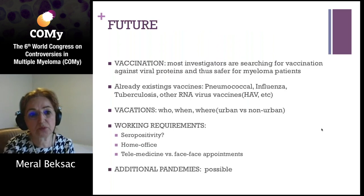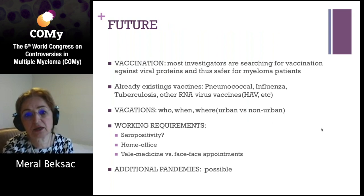And for the future, one important issue is that we are all eager to have a vaccination, but live vaccines are dangerous for myeloma patients who are under active treatment. But the future is that this will not be an active viral vaccine. There is also a big topic of vaccination of myeloma patients and their caregivers against pneumococci, influenza, and even tuberculosis has appeared to have an important protective role. Other RNA virus vaccines, such as hepatitis A virus, are issues that we need to keep in mind.